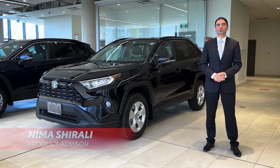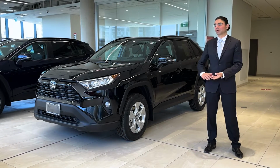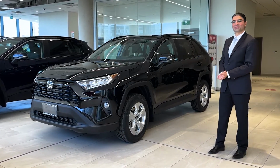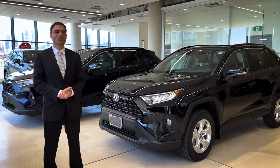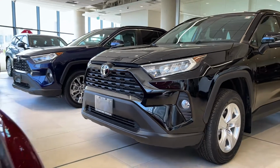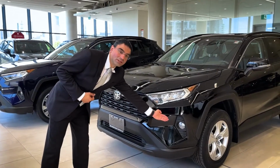Today we're going to be looking at the 2021 Toyota RAV4 XLE all-wheel drive in the midnight black metallic. Let's get into it. And now coming to the front of the vehicle, it is equipped with LED daytime running lights and LED headlamps in addition to fog lamps.